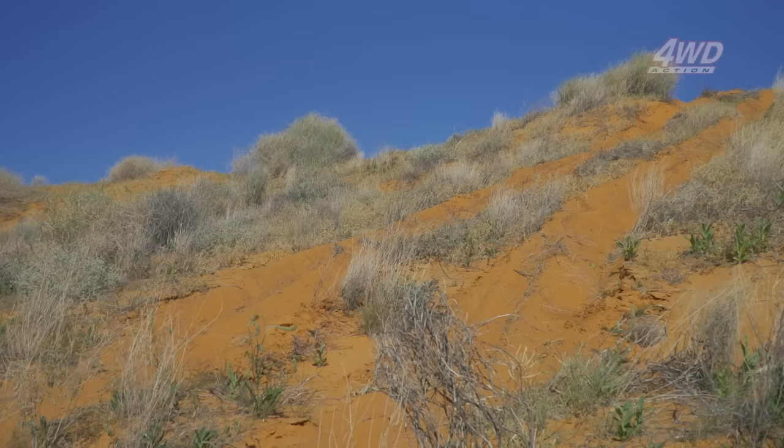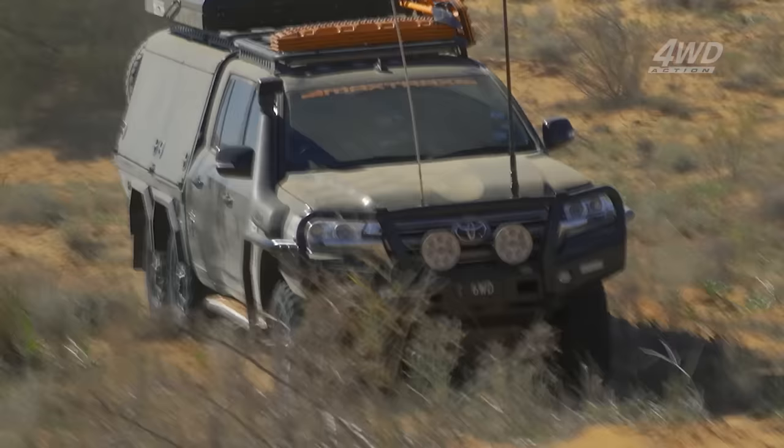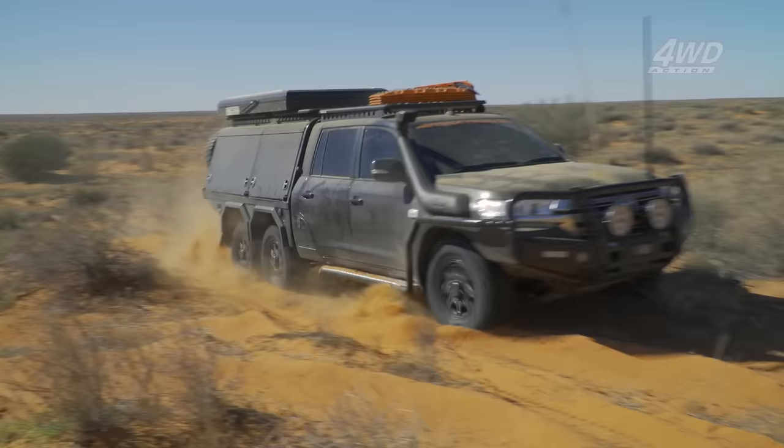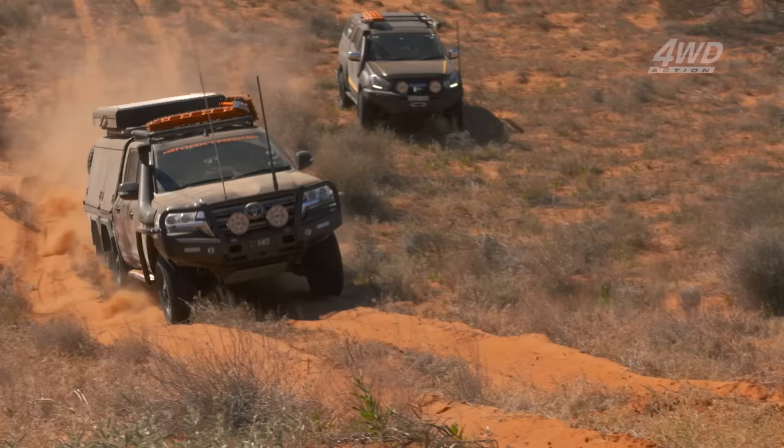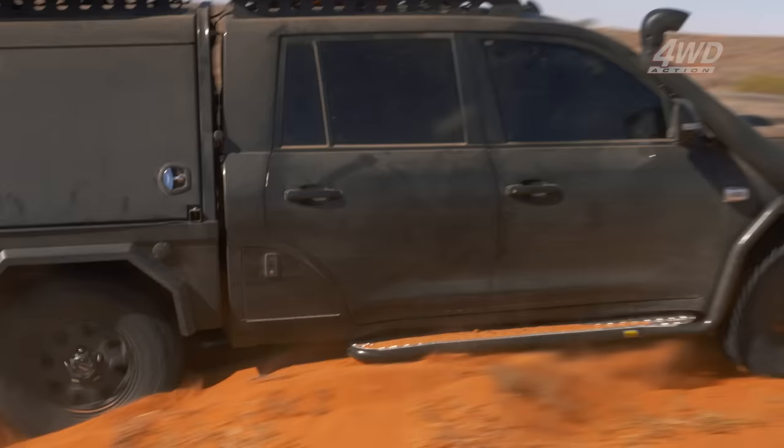Up ahead, we have got one almighty steep dune face. You can see from here just how soft it is, especially at the top. Okay, Brad's volunteered. Six-wheel drive, big V8. Let's see how he goes. Yes, come on. There he goes. This is an animal, this thing. Yeah, well done, mate. That's a bloody good effort.